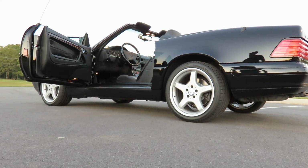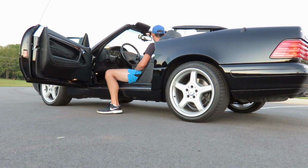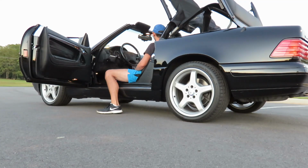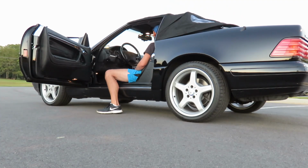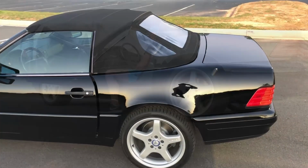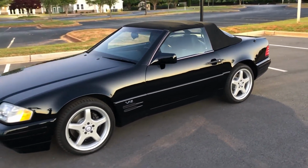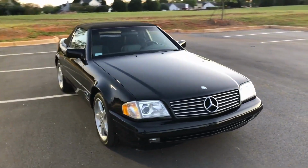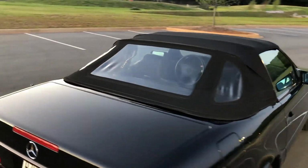Now let's show the top functioning. Here's a quick video. Walk around with the top up. Pretty good looking car. And with the top up, let's look inside.